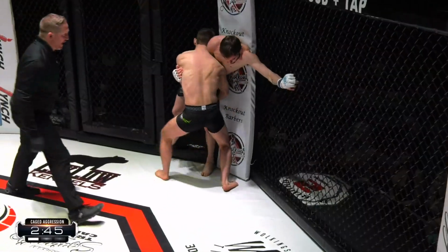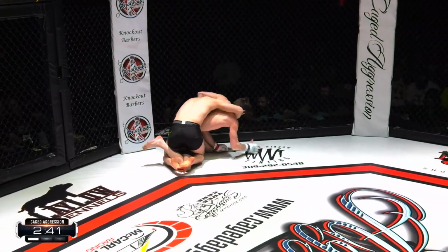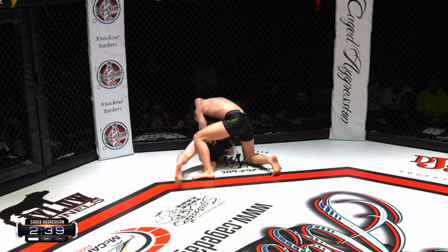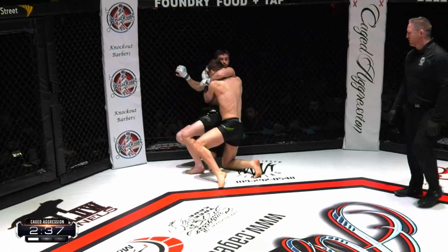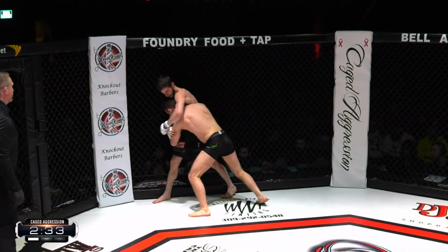Going after that single, looking to pick it up. We got a little cage hold. Where's the ref? Ripped it away. Now he's going to give up his back. Keep that hip down, keep that hip down. Wait to hold on to the head, get back to his feet. Nice job.